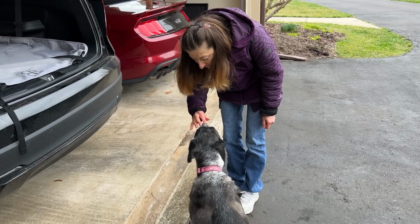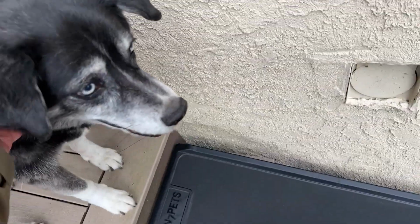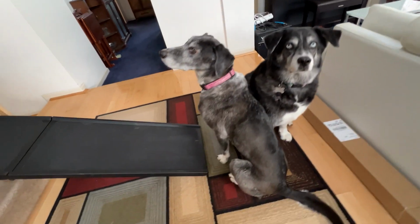Sit. Gentle. Come on. Okay, good girl, go ahead. Good girl. No. Oh, she took a shortcut. Come on. Okay, ready? Come on. Go ahead. Good girl. Oh, she got it.